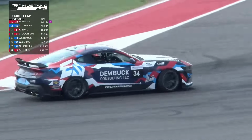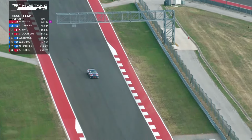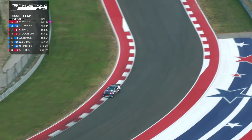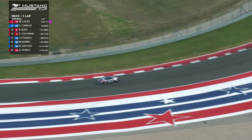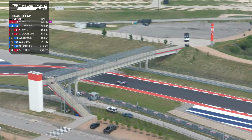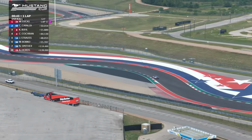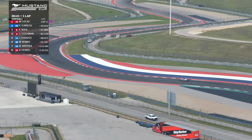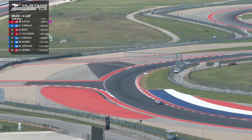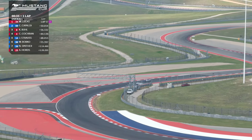2 laps to go now for the 34 car leading this race, having taken the lead away with about 15 minutes left on the clock, maybe a little bit less than that, and has been in control ever since. I was trying to see if we have anybody close to one another farther down the order. Looks like really the only one that's near at this stage is Cochran and Strauss, and Cochran's got himself still at about 4 seconds over John.